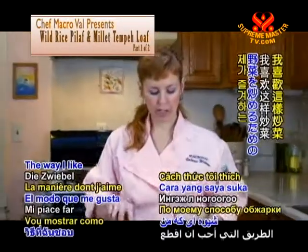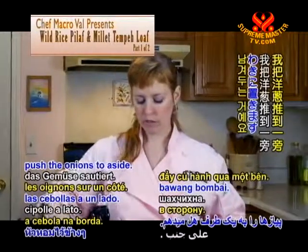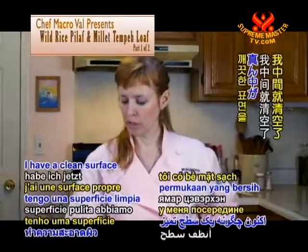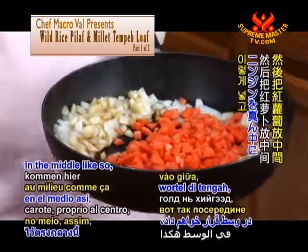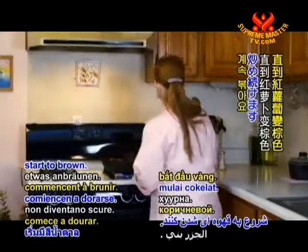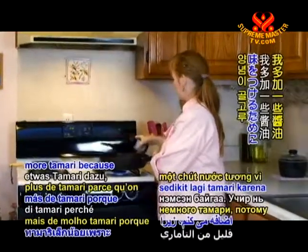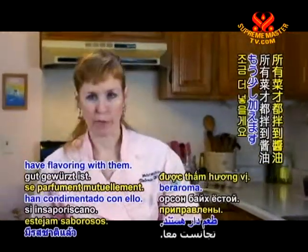The way I like to saute the vegetables, I'm just going to push the onions aside. See how I have a clean surface in the middle now? And I'll put the carrots in the middle, like so, and continue sauteing until the carrots start to brown. I'll add a little more tamari because you want to make sure that all the vegetables have flavoring with them.